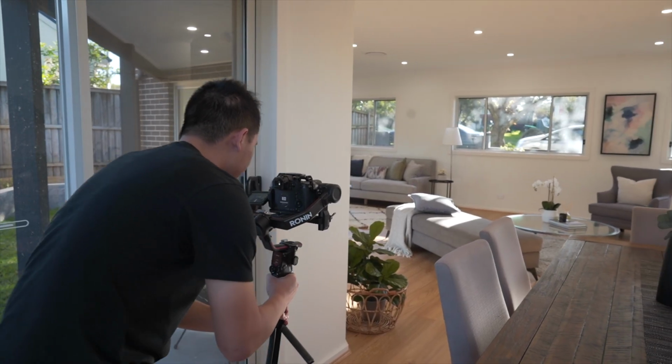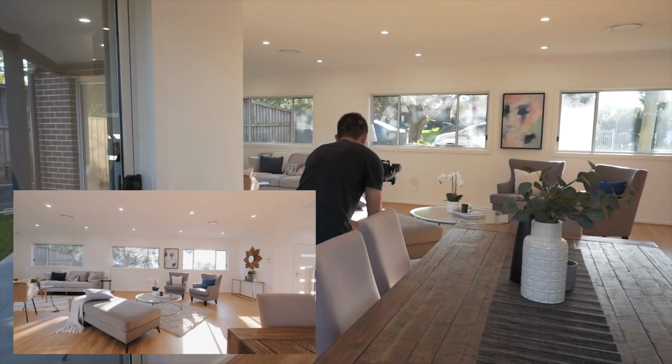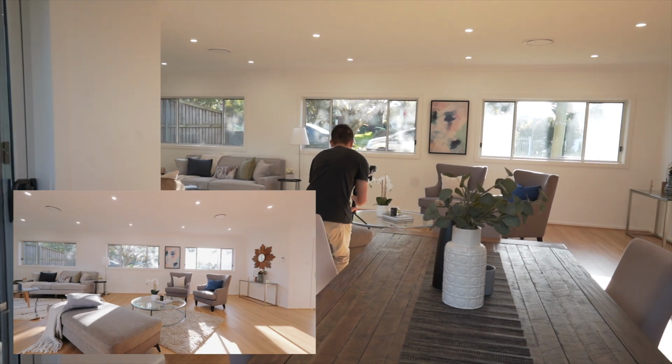And it's the same thing again, guys. Just that push-in shot, it's so simple. By just doing this shot, you can make your video look really good already.